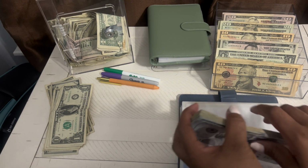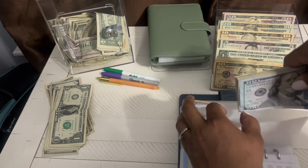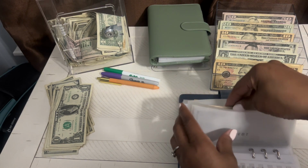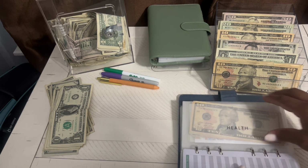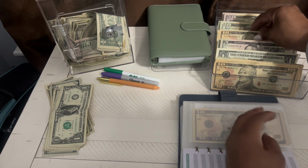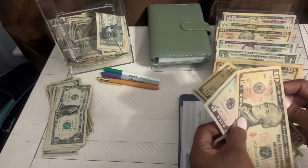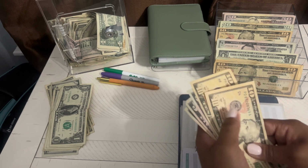So each time we complete our savings challenge, we will be adding the money to our debt envelope so that we can make those lump sum payments for our credit cards, getting them paid off. So health is going to be getting $15, a 10 and a 5. Health now has 10, 25, 35.